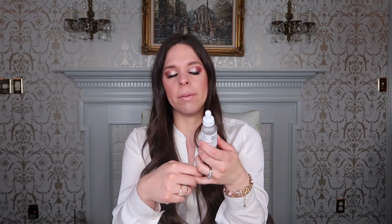Next, the Ordinary Niacinamide 10% plus zinc 1%. So I love applying this. They say you can apply it morning and evening. I just usually apply this in the morning. I guess I should have mentioned this before the moisturizer, but this is the Niacinamide 10%. I think it's a B vitamin, but I could be wrong. It is a vitamin, but this is a great blemish formula. So if you have acne prone skin, this is great. This also helps with your pores.